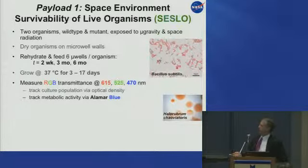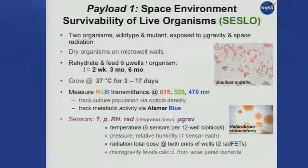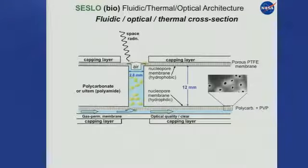We monitor, as they're growing, transmittance at red, blue, and green wavelengths, so this is a very crude sort of spectroscopy. And we include a metabolic indicator dye called Alamar blue, which changes color from blue to pink as the organisms metabolize. So that optical density lets us track the density of organisms as they grow, and the Alamar blue lets us look at their metabolic activity. As I said, there are a number of sensors: half a dozen temperature sensors, humidity, radiation, and so on.